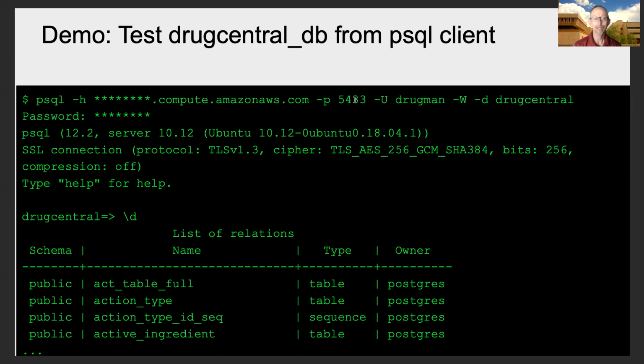Here's a demonstration of accessing this running container and database from the standard command line Postgres client, psql. So not using BioClients, but simply using psql, we can connect to the database via port 5433 and list the tables in the database with the \d command from the psql prompt. And there's a partial listing here. I'm not showing you the full host address because we're in beta and not quite ready to go fully public, but to those interested, we may be able to share.